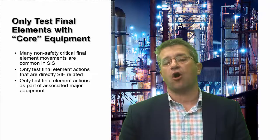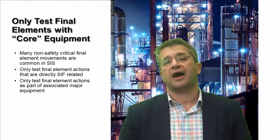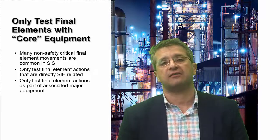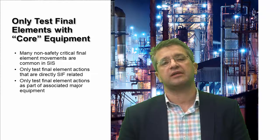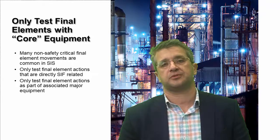So testing all of the different sensors that might cause a pump or a compressor to stop or an isolation valve to close is not always necessary. It's only necessary if they're safety critical. So only test them in their core equipment groups.